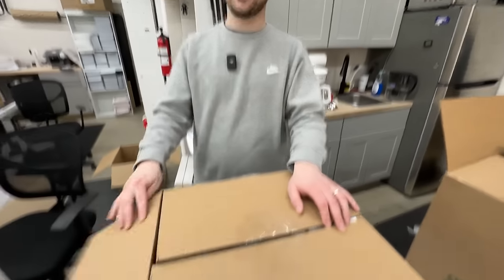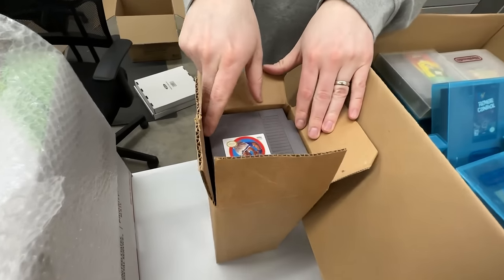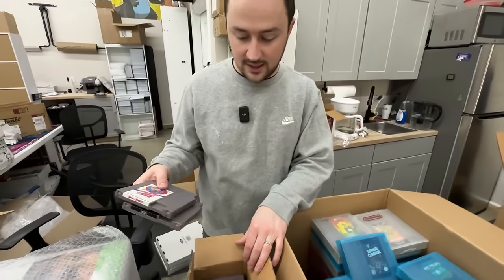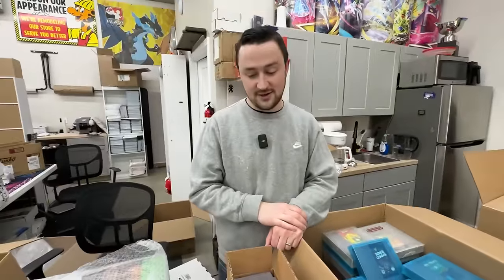All right, let's throw it back. We need some more retro. I like retro. Ooh, okay. NES retro. The packing job on this, by the way, has been really good. I've been seeing them pull stuff out of bubble wrap and get stuff ready. There's cartridges all the way to the bottom. Can you undo this like a Jenga tower? No. Can you try?